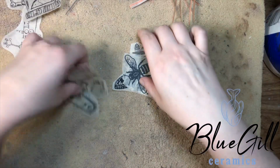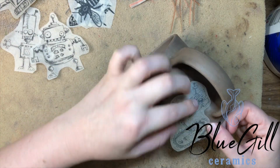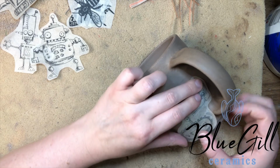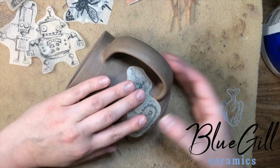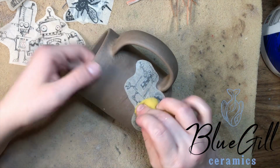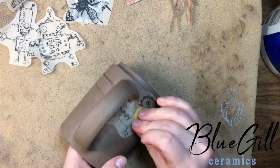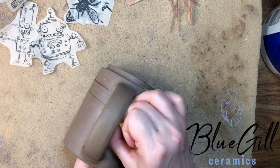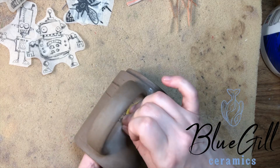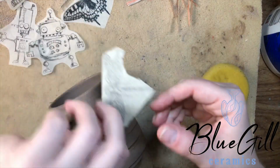All right, let's do this. We're just gonna start out by putting our robots on our mug. Definitely want this guy with his fun little head going under the handle. I don't know how many of the bugs I'm gonna end up using. But let's do, I wanna do the firefly.